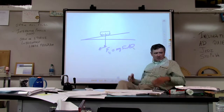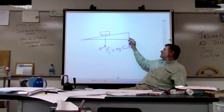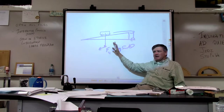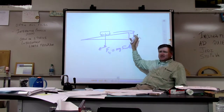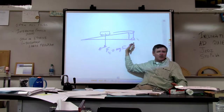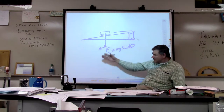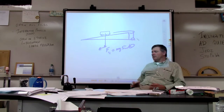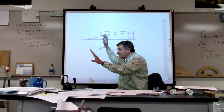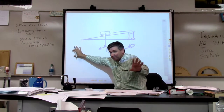That's going to be acting down, so that's going to be a negative value. Some of you included the mass out here in the mass of the cart. No, this mass isn't sitting on top of it. It's connected to a string, but it isn't part of that force parallel. So I got this force parallel acting down. I tell you explicitly that this thing is going to move down the hill.